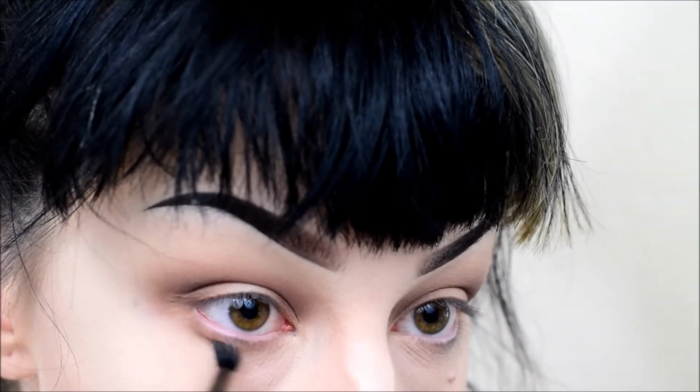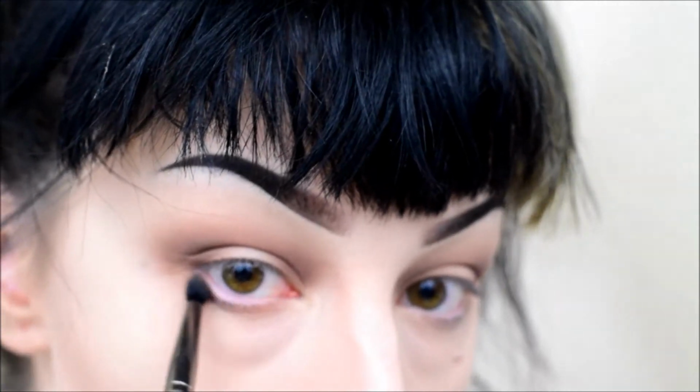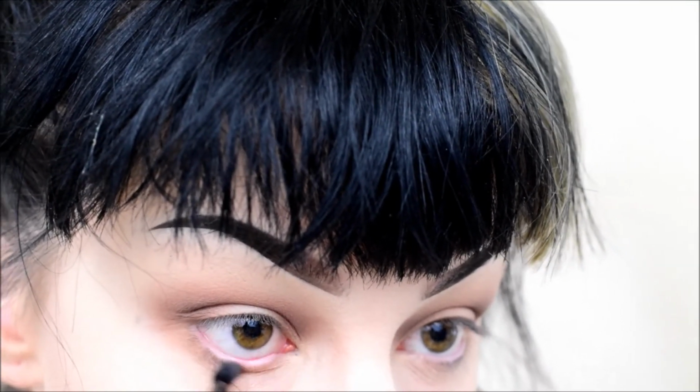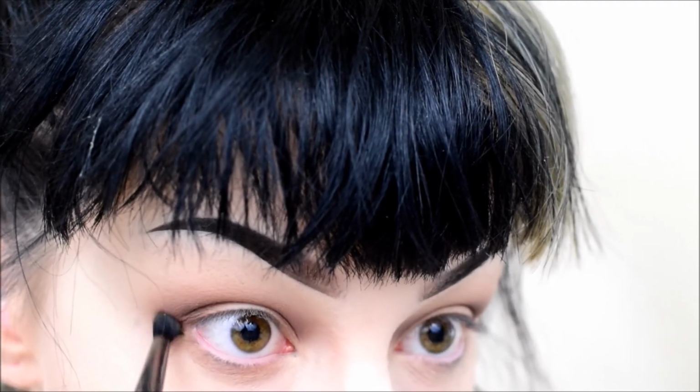For the lower lash line, I just take a small fluffy brush, and I'm just taking that shade Nudie first, and I'm really blending this into my eye bag. It's a look that I always go for. I just use back and forth motions on the lower lash line, because generally as a whole you don't need to use circular motions. It's pretty easy.